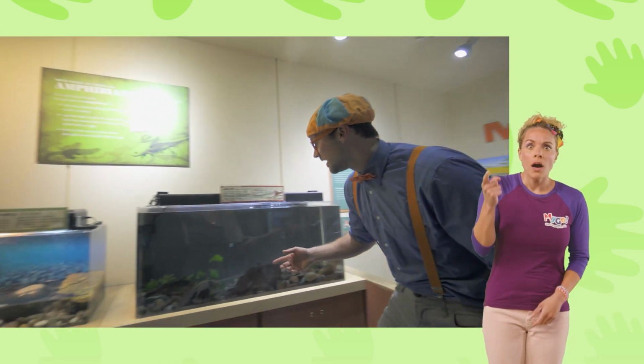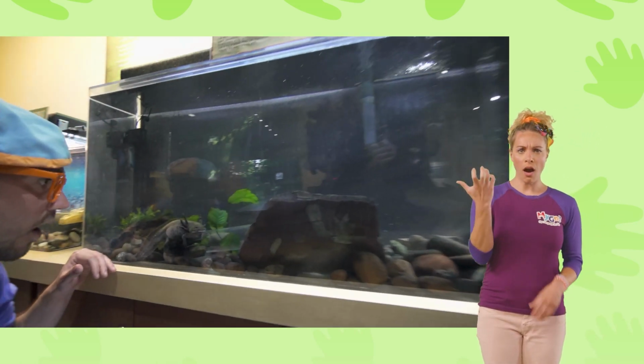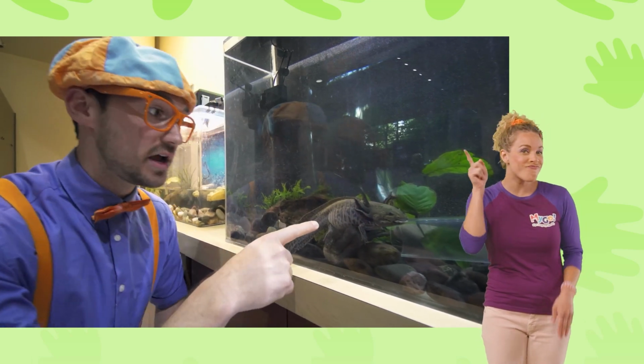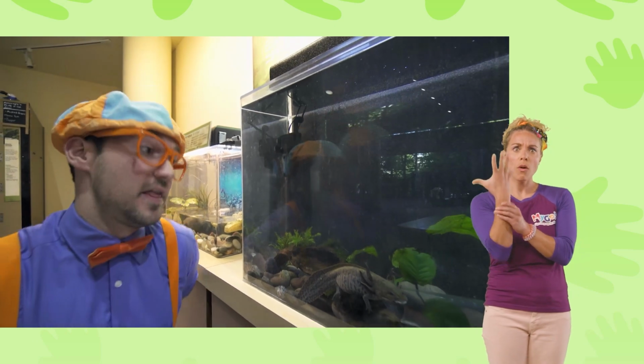Oh, and an axolotl, check this out. Whoa, see that? That's an axolotl. Whoa, so interesting. Kind of looks like a salamander mixed with a fish. But the cool thing about axolotls are if they lose a limb like their arm, then from there, they can regrow it back.